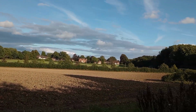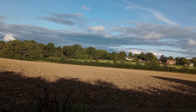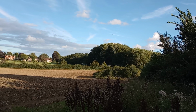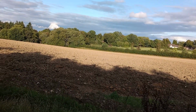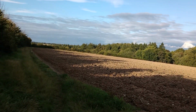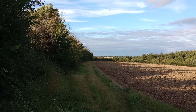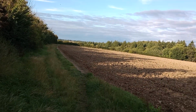You can see some houses. There's some school playing fields, I think, over that way. Amersham is about a mile or a mile and a half in that direction, southeast of me. We're heading north. You can just about see that there's a valley coming up on the opposite side of it.